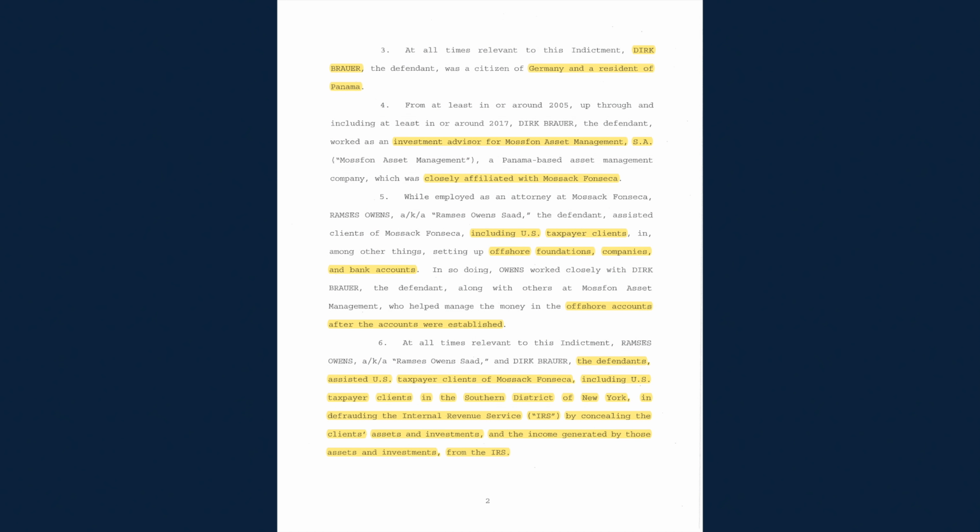Page 2. 3. At all times relevant to this indictment, Dirk Brower, the defendant, was a citizen of Germany and a resident of Panama. 4. From at least in or around 2005, up through and including at least in or around 2017, Dirk Brower, the defendant, worked as an investment advisor for Mossack Asset Management SA, Mossack Asset Management, a Panama-based asset manager company which was closely affiliated with Mossack Fonseca. 5. While employed as an attorney at Mossack Fonseca, Ramses Owens, aka Ramses Owen Saad, the defendant, assisted clients of Mossack Fonseca, including US taxpayer clients, in, among other things, setting up offshore foundations, companies and bank accounts. In so doing, Owens worked closely with Dirk Brower, the defendant, along with others at Mossack Asset Management, who helped manage the money in the offshore accounts after the accounts were established.